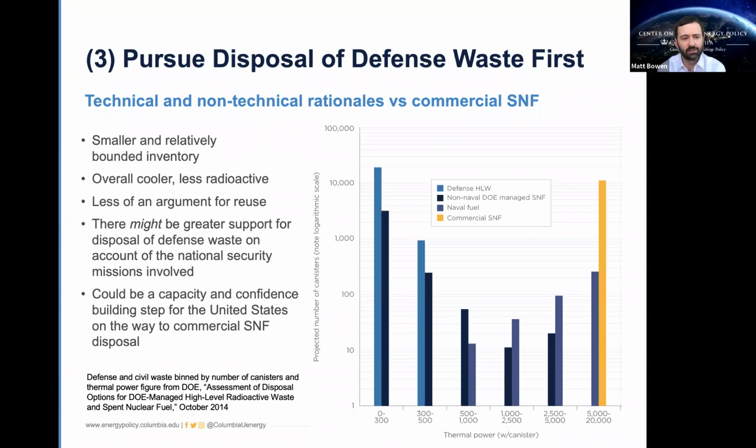The inventory itself is smaller. It is relatively bounded with the exception of a small amount of Navy fuel generated by aircraft carriers and submarines each year. Overall, it's cooler and less radioactive. Because the plutonium's been removed, there's less of an argument for reuse. And it could be potentially a capacity confidence building step for the United States.